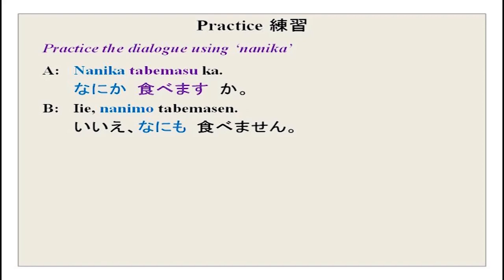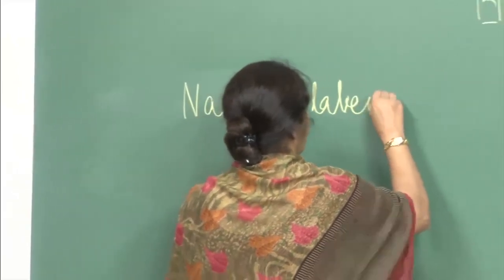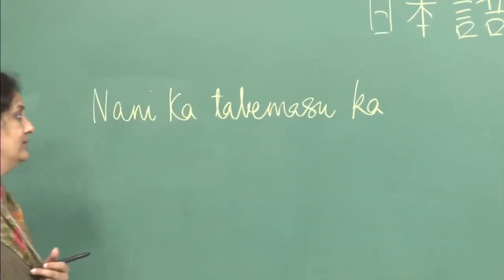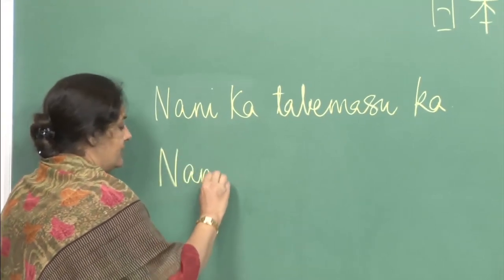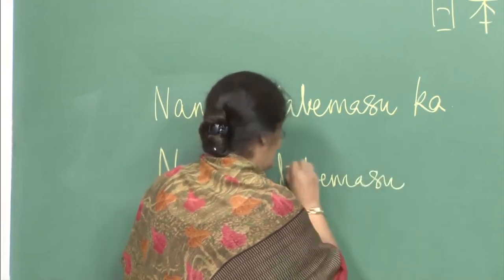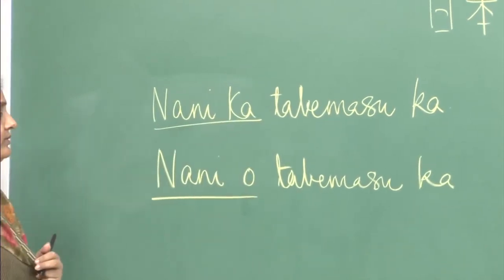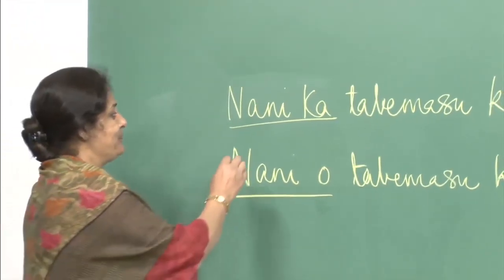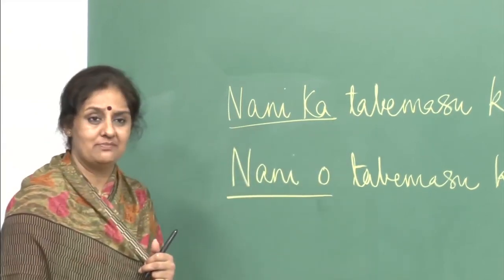So now, nani ka tabemasu ka? Will you eat something? And if you say nani o tabemasu ka? Nani ka and nani o, what is the difference? Can you tell me the difference? There is a slight difference over here. See, a slight difference. Nani ka tabemasu ka? Will you have something? I'm asking you.